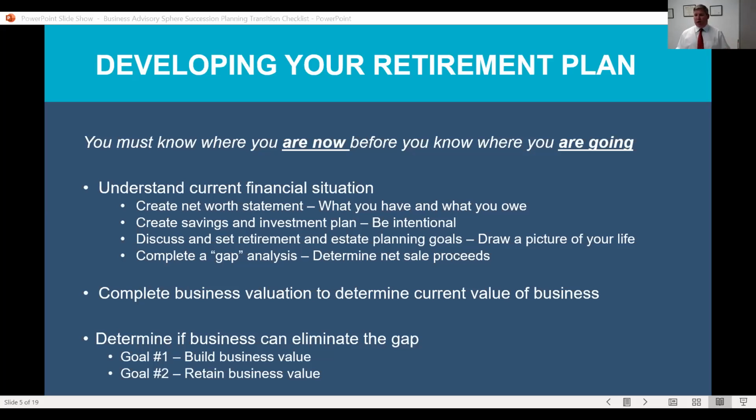But even if you are doing a good job saving toward your financial future, do you have a good investment plan in place? Is it all sitting in cash because we're scared of the coronavirus pandemic? Or am I scared about what the election is going to be? Or do you have, again, an intentional investment plan to take those savings to make sure that it's multiplying and growing with you? So what you've got to do then is discuss and set those retirement and estate planning goals.